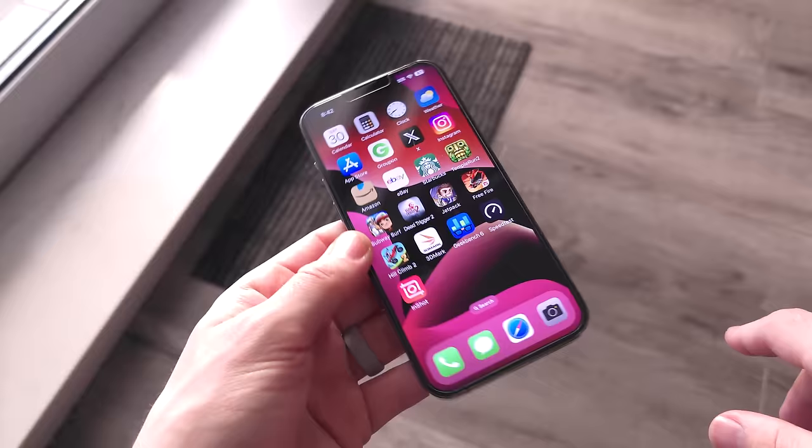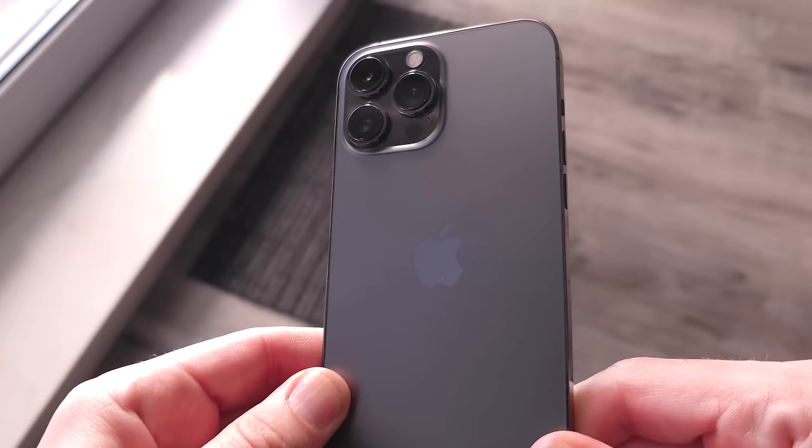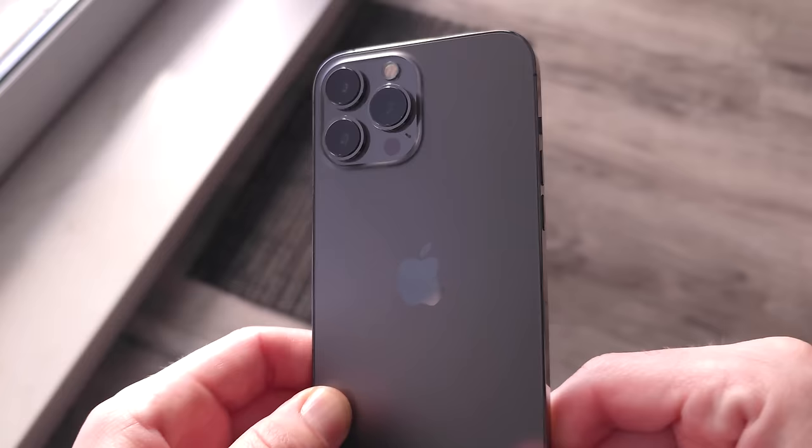So I definitely prefer the lighter titanium builds now, but if you're looking for an excellent deal, this still feels so much more premium than some other phones you can get at this price point right now. So I definitely like the 13 Pro Max in that regard, that it's still a really nice premium feel at a discounted price tag. It's really cool.